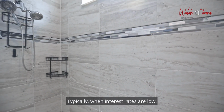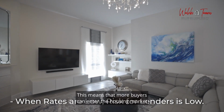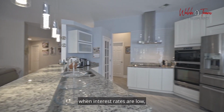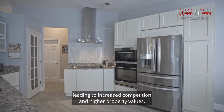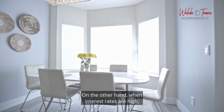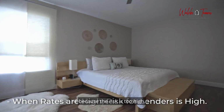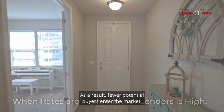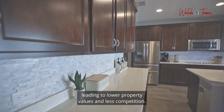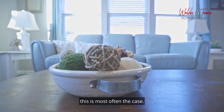Typically, when interest rates are low, lenders are more willing to offer money to potential borrowers. This means that more buyers can enter the housing market when interest rates are low, leading to increased competition and higher property values. On the other hand, when interest rates are high, lenders are more hesitant to lend to borrowers because the risk is too high. As a result, fewer potential buyers enter the market, leading to lower property values and less competition. Of course, while there are exceptions to the rule, this is most often the case.